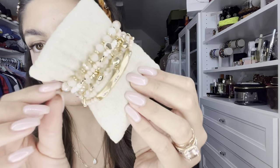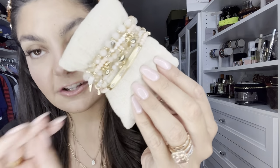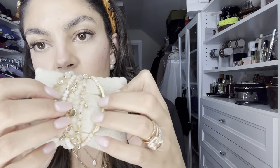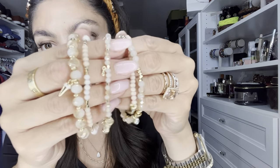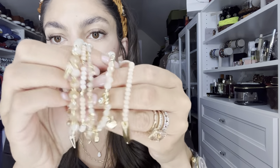Then the cream bracelet. I love these. These are a beautiful blush pink and gold. These will be great in the fall too, although I think they're beautiful for summer. But there's so much texture and different beads, and there's just a lot going on with them. They're all separate stretchy bracelets, and then they have these little gold charms hanging off. So these are really pretty too. I shared these on Instagram last week, but the colors of them are just very whimsical and sparkly. I love them. So it is 5 bracelets in this set.